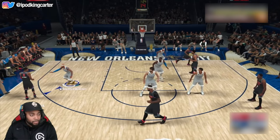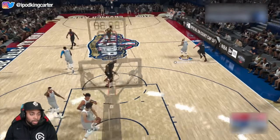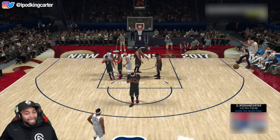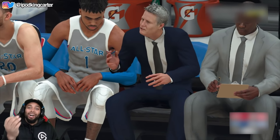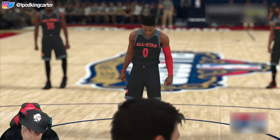Good at getting a hand on the ball. Here's Westbrook. Nah, bro, that's defense, bro. That misses off the backboard. Oh, we out. Oh, LeBron, go. LeBron, this is not you. This is not your game. What are you doing? Where's the authenticity? Oh, my God.